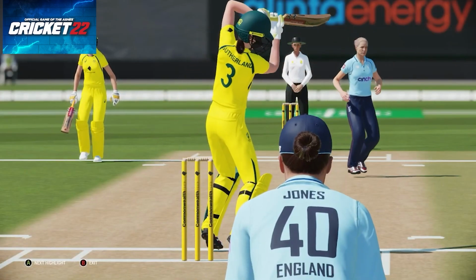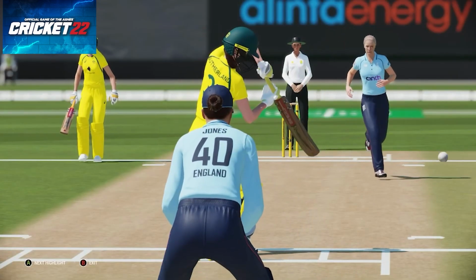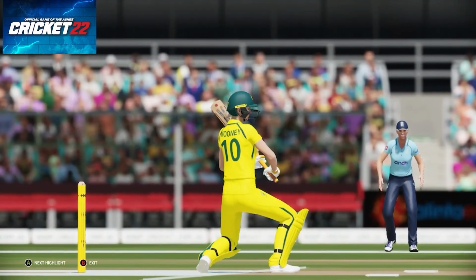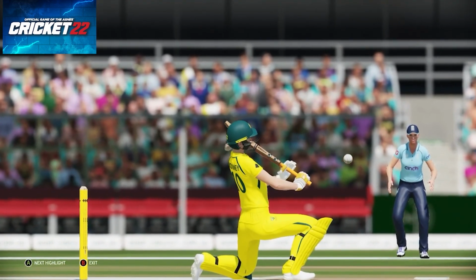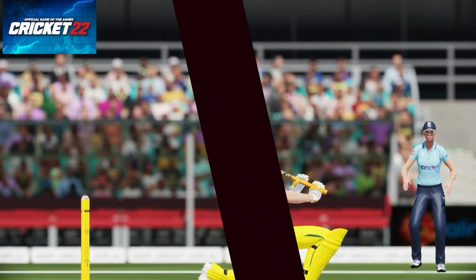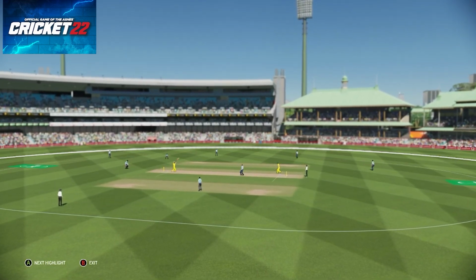A great shot here by Annabelle Sutherland. It looked fantastic. She loves that cover region. Didn't always work for her though, unfortunately. Here's Mooney with a great shot. Very unorthodox, very untypical cricket shot, but one which got great results for her on multiple occasions today at the SCG.